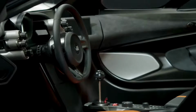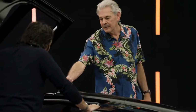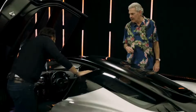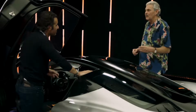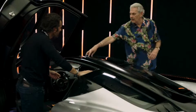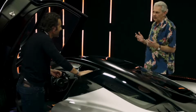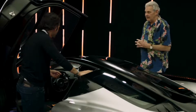And we've gone to the nth degree with this car to make sure this is the best in the world. You'll notice that the RAM induction for the engine is absolutely opposite the driver's ears. And what happens is you get inlet noise coming back up the track and resonating through the roof, and that gives you that gorgeous growl on throttle opening. So this is going to be another planet with the V12.